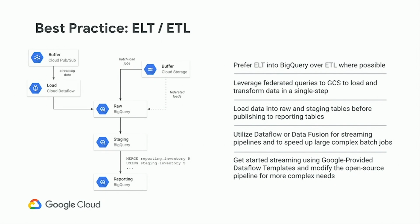And after I've loaded data into BigQuery, I'm probably thinking about how I am going to do transformations within my system. Should I be doing ELT or ETL? What is the best practice there? So in general, you want to prefer ELT over ETL where possible. BigQuery is very scalable and can handle large transformations on a ton of data. So generally, when customers think about doing ELT versus ETL, ELT is where they're going to start within BigQuery. It's also quite a bit simpler because you could just write some SQL queries, transform some data, and then move data around between tables and not have to worry about managing a separate ETL application.